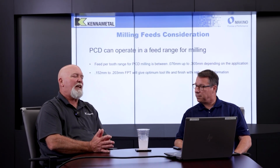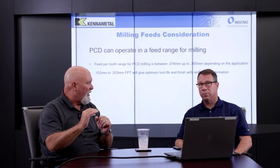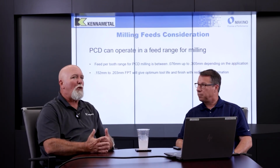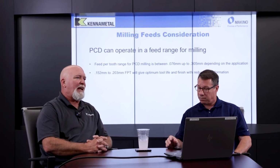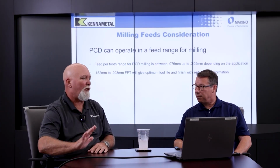Even though there's iron in the sleeves and it's ferrous material that technically PCD shouldn't cut, it's the heat that causes the issue with the ferrous metal. So if we can keep the heat out of it, and we run about 300 meters a minute in a bimetal application. And because that diamond's hitting the iron, we'll run a little bit lower feed rate in those instances. But generally speaking, I like to run up around 0.2 a tooth when we're milling. That gives us the best exit chip for burr formation.